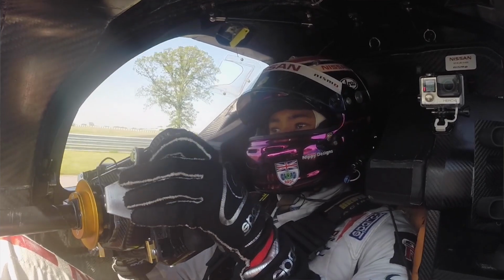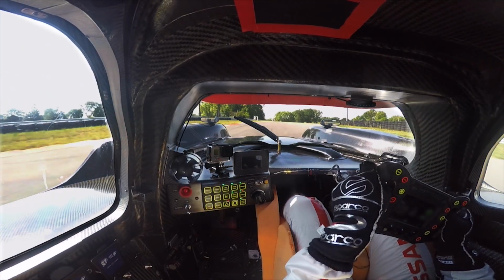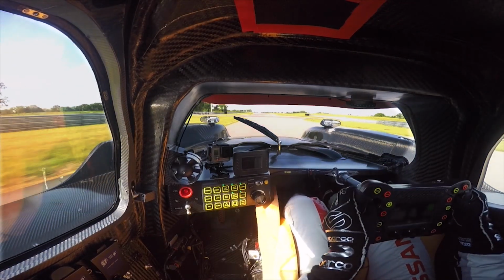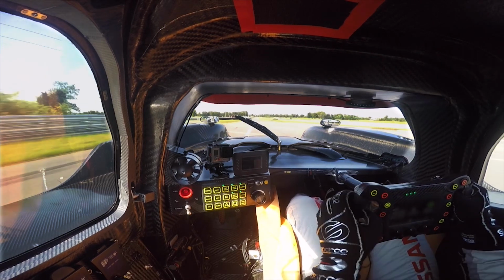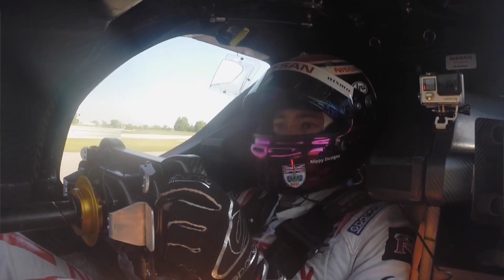So the visibility is a lot better now having a seat in the car, a custom seat for me. But obviously it's difficult turning right because you have the A-pillar and we have the right-hand fender, so it's difficult sometimes to really know you're on an apex or on the white line.